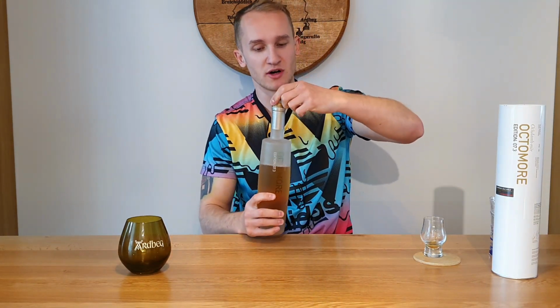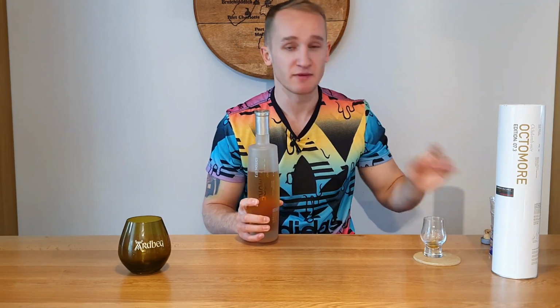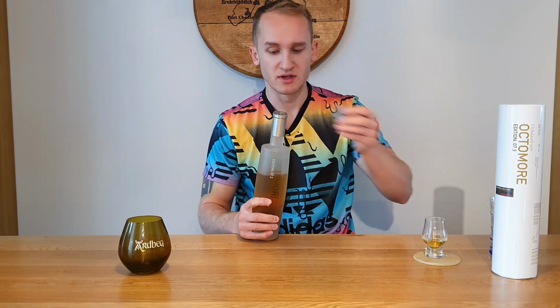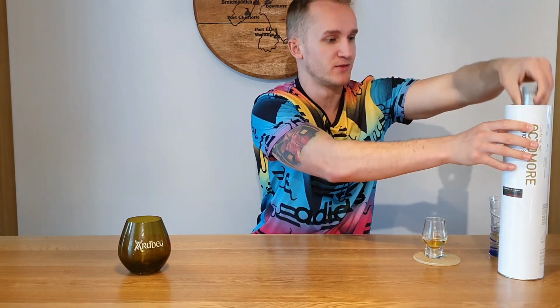I'll try it with a little water. To be honest, I drink this straight. I think I said in my last review with the Kilkerran 8-year-old, I do sometimes prefer cask strength neat. It just depends what the whiskey is, or how you receive the whiskey. So I'll try it with a little water. Hopefully it doesn't ruin it, because I've actually never tried it with water before.